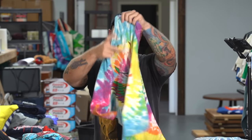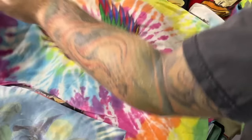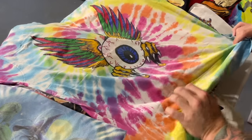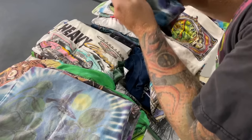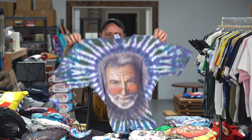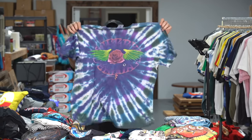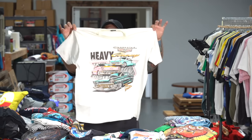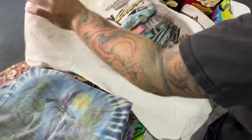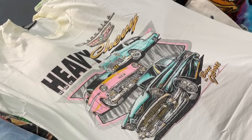1995. Whoa, that's crazy. Like the Griffin eyeball tie-dye. This is 1990. Wow, I might actually keep that one if it fits me. That's really cool. Classic Jerry Garcia, size extra large. This is the Estate one, 1995. We've got a Fruit of the Loom Best tag. Little Chevy shirt. Are those Bel Airs? What is that? Chevy Born to be Different, '55, '56, '57.